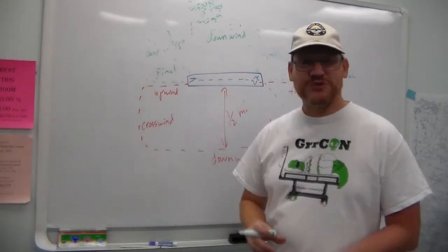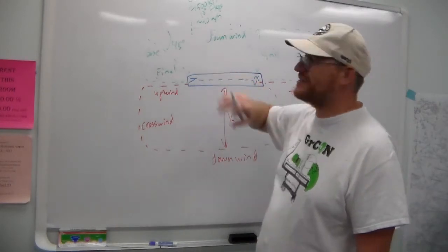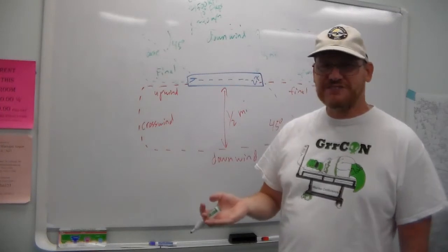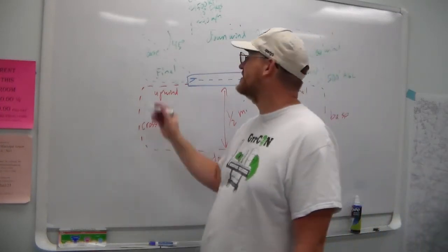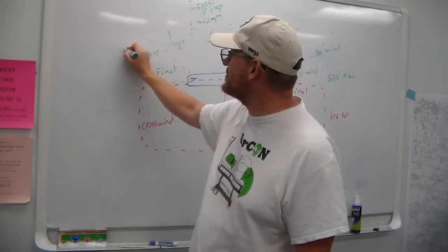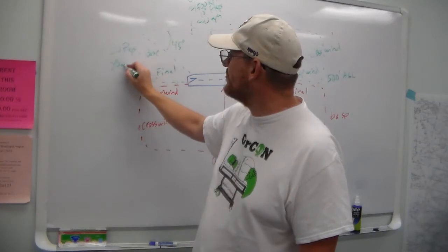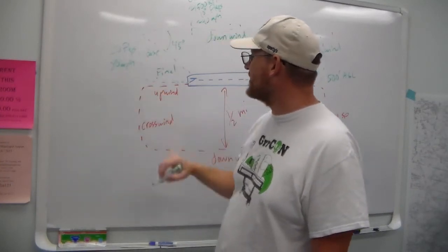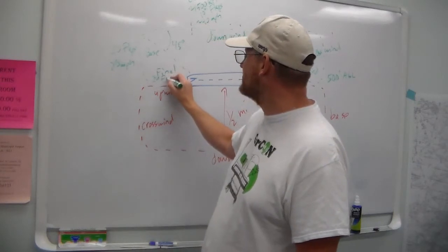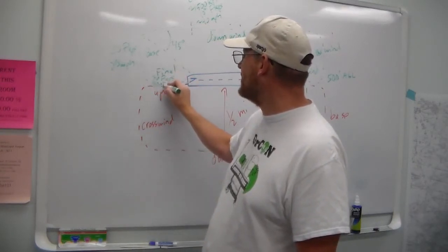This is what I call the rule of tens. When you get to turning on your base, you drop 10 more degrees of flaps and you knock 10 miles an hour off your speed. So here, you're going to go to 20 flaps and 80 miles per hour. And then guess what? When you get on your final, you're going to go to 30 flaps and 70 miles per hour.